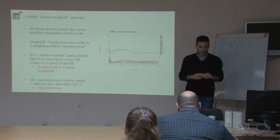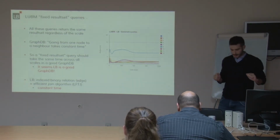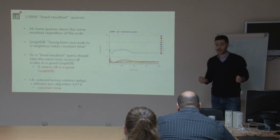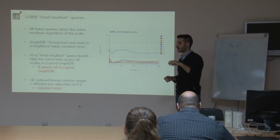As I said, all these queries return the same result set regardless of the scale factor. So the usual graph database argument here is that you can go from one node to a neighboring one in constant time.